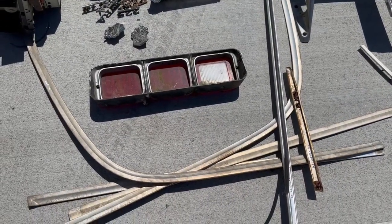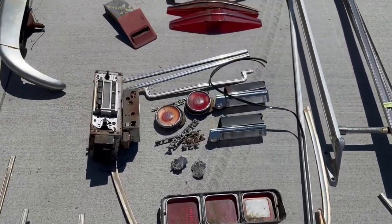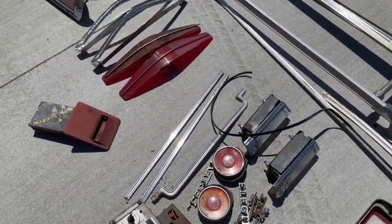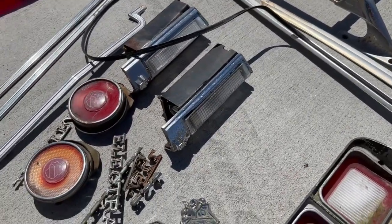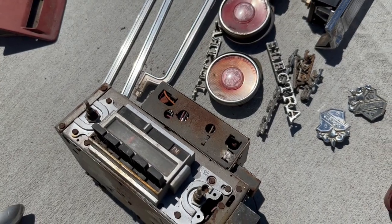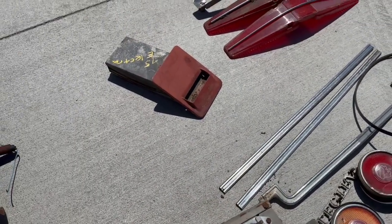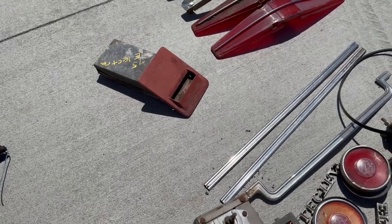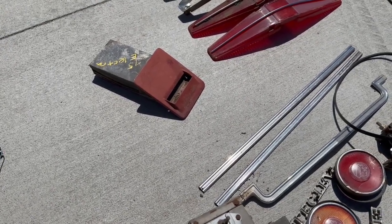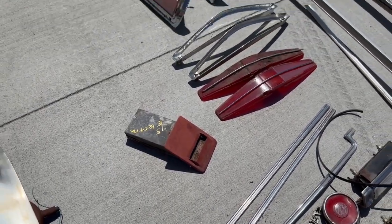73, 74 Satellite pieces, some side trim, back window moldings, and a tail light. Even found a 70 Buick Electra I got some pieces off of. Backup lights, side marker lights, emblems, trunk moldings, AM FM radio even. 75 Electra, we'll see that in one of the other videos. The car had a factory console in it, so I've got that, but it's not here. But it's in the different pickup, but they grabbed the ashtray while I was in there.